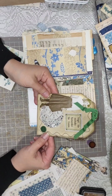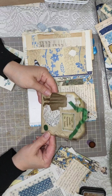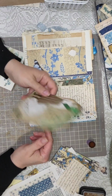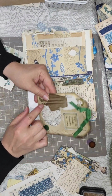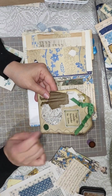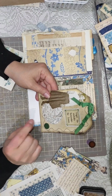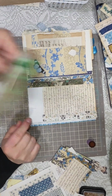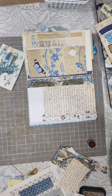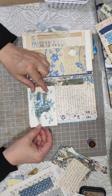This is the one I got in a swap, and I am not having an easy time. I thought I had to make a whole big one, but I see she made a smaller one. So I might do a circle like her because I have my Creative Memories circle cutter. Oh, I'm glad I remembered that just now. That's what I'm going to do.